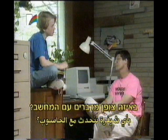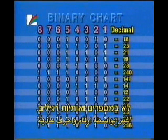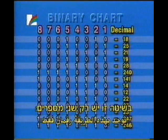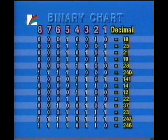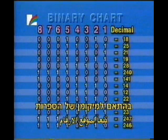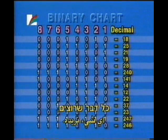What kind of code do we use to talk with computers? We don't use regular numbers or letters to talk to computers. Instead, we use what's called the binary system. There are only two numbers in this system, 0 and 1. Sounds simple enough. Depending on where the zeros and the ones are placed, you can make them stand for numbers or letters, just about anything you want.